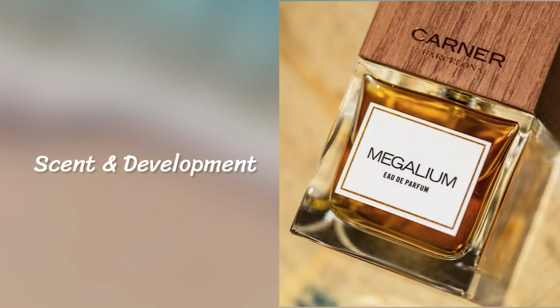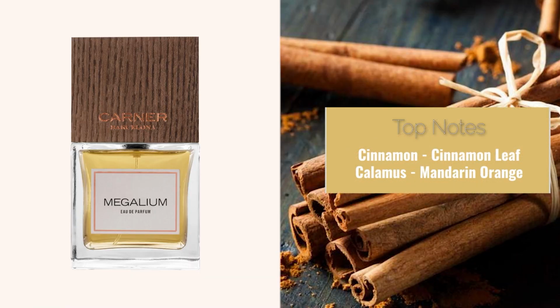So the opening, as I said before, is very spicy and very incensey. There's so much going on in this fragrance. And despite the fact that there is nutmeg and white pepper, cinnamon is the name of the game when it comes to this fragrance. If you don't like cinnamon, you're not gonna like this fragrance.